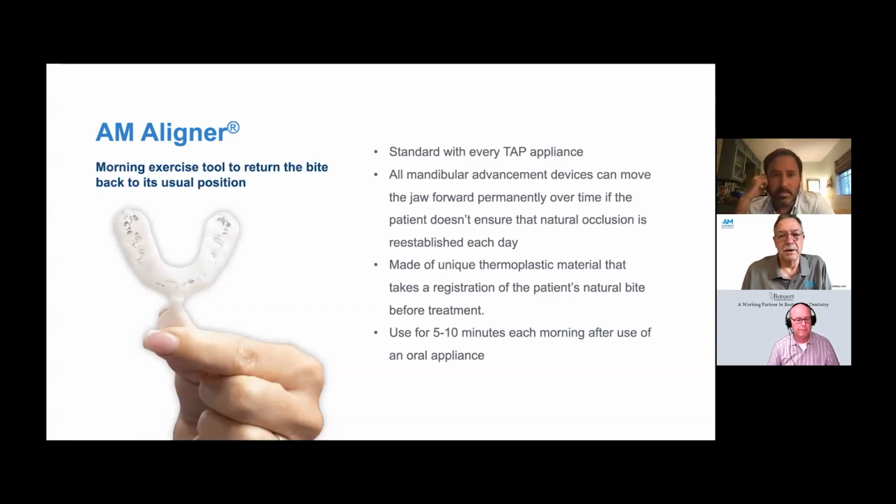Okay. So this, guys, I'm a clinical education guy for Airway Technologies. Keith Thornton's been my mentor for 30 some odd years. This is my favorite thing he's ever invented. The AM aligner, the new one like this, is just incredible. And every device that you ever put in a patient that moves their jaw forward should come with a way to get their parts back to their normal alignment.